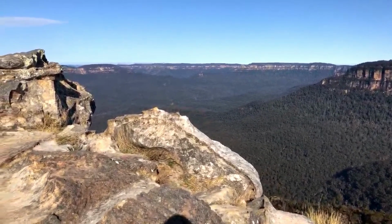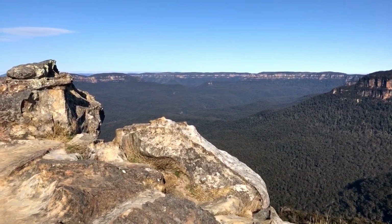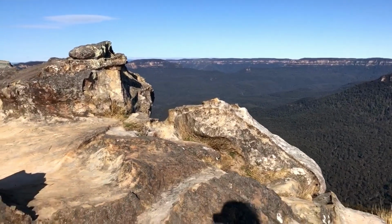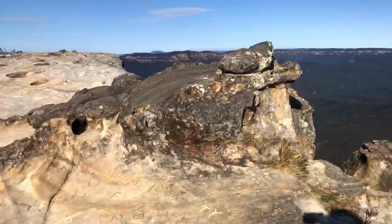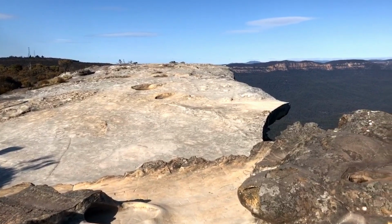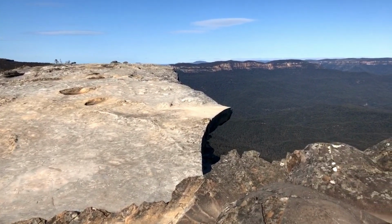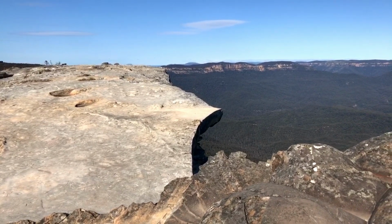We've got the jump on the tour buses this morning. I've arrived, I think, about an hour before they get here. The first time I came here, this place was crawling with people. While it's fabulous to get some fool sitting on the edge here so that I can take their photo, I'm sure we prefer to have the place to ourselves.